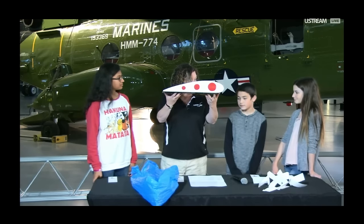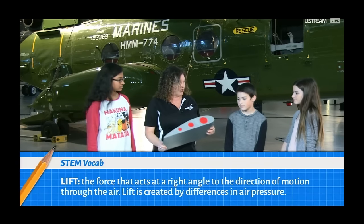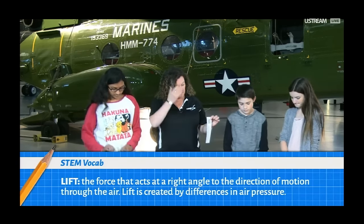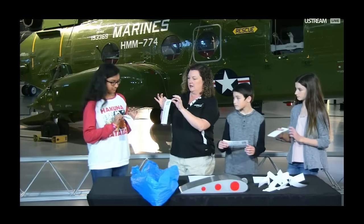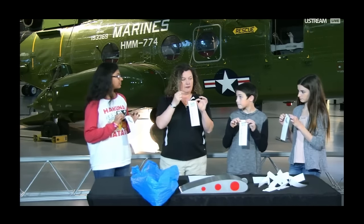And that's what creates the lift. And that's what gets an airplane into the air. Now I know this is hard to understand if I'm just talking to you about it. So you guys all pick up your pieces of paper. I want you to hold them like this. Pinch them. We're going to put it on our top lip and we're going to blow.